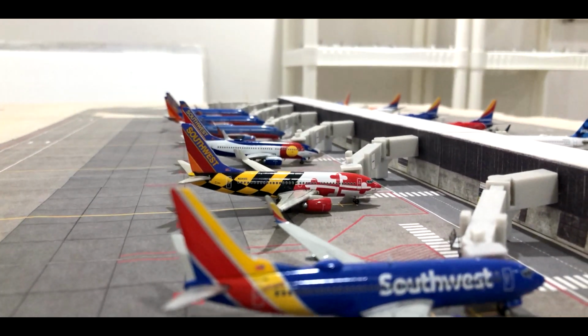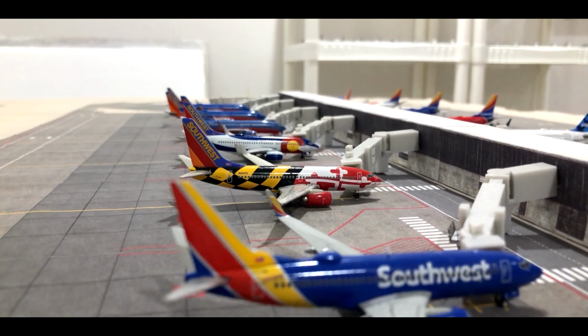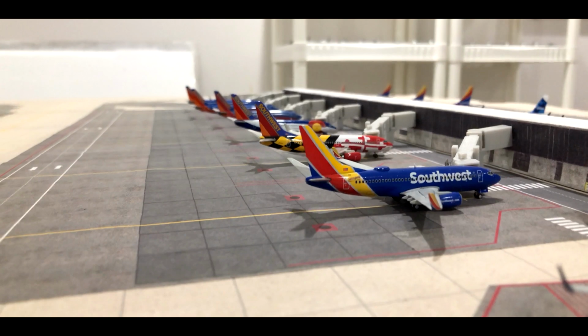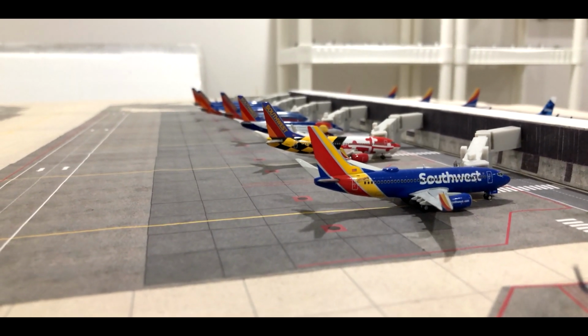The Southwest 737-700 Maryland 1 will be going down to Atlanta. And the Southwest Boeing 737-700 in the Hart livery will be going to Kansas City.